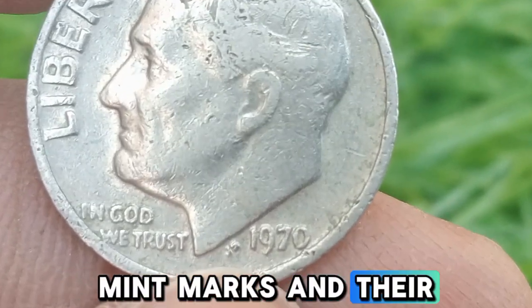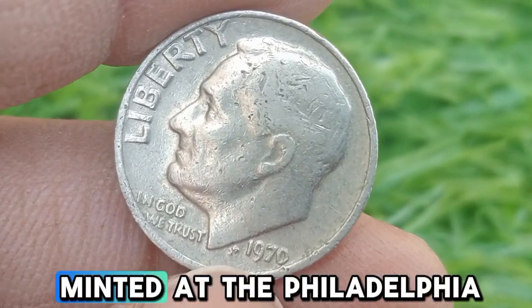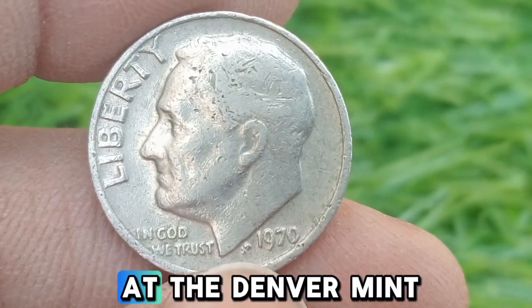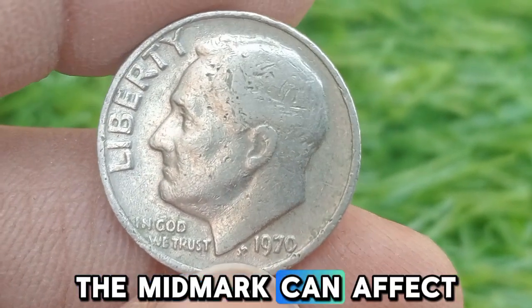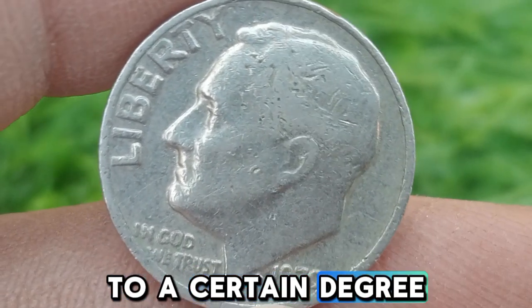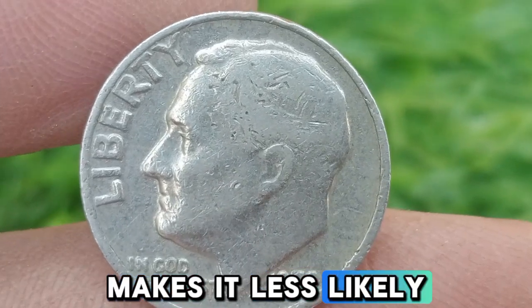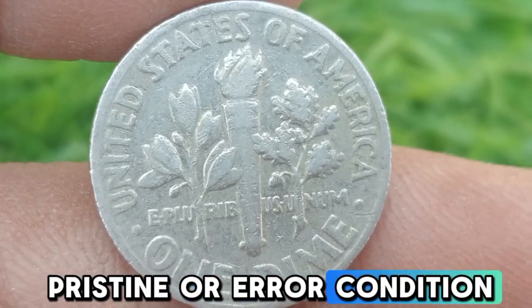Mint marks and their influence on value. Most 1970 dimes were minted at the Philadelphia Mint, without a mint mark, but some were struck at the Denver Mint and carry the D mint mark. The mint mark can affect the coin's rarity to a certain degree, but the overall mintage of the 1970 dimes makes it less likely for these to have a high value unless they are in pristine or error condition.